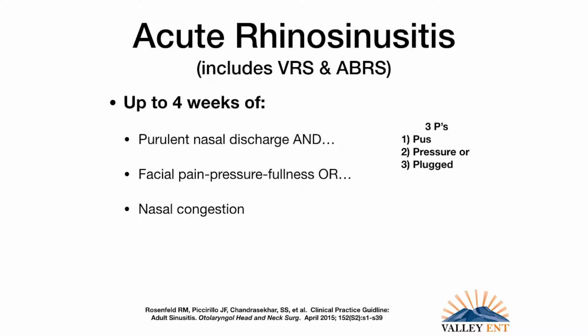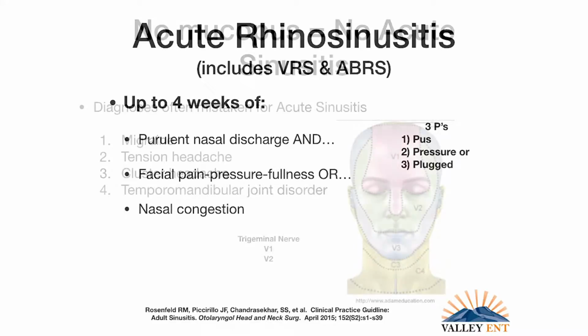So acute rhinosinusitis diagnostic criteria, whether you're talking about viral or bacterial, are up to 4 weeks of purulent nasal discharge, so that's the mucopus, and they have to have one of these 2 to get diagnosed with acute sinusitis. So they either have to have facial pain, pressure, fullness, or nasal congestion. So again, that's back to our 3P criteria. I want you to keep that in mind. They have to have pus, and then one of these 2, pressure or plugged.